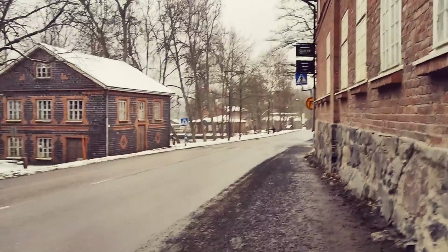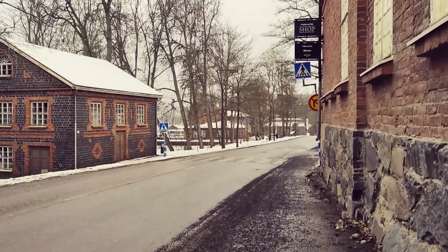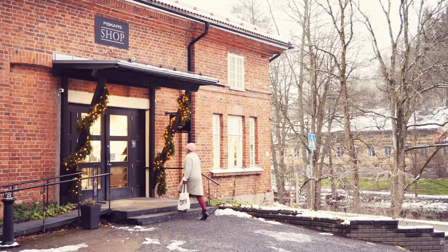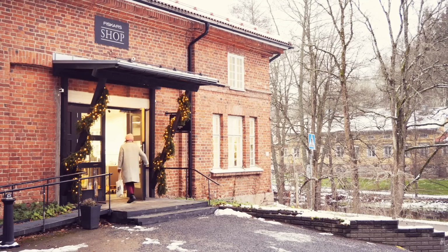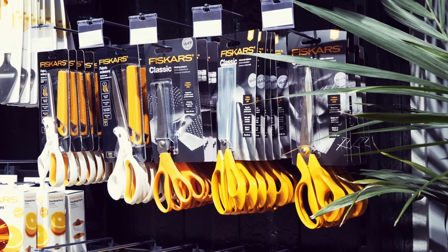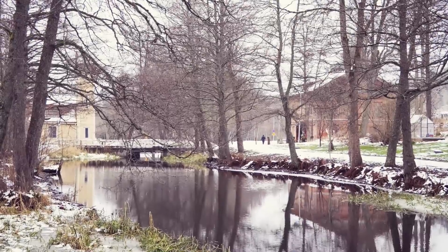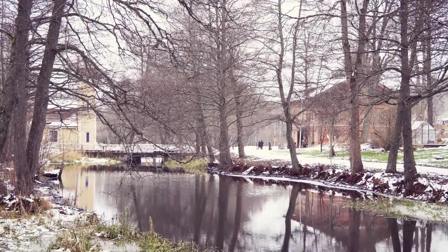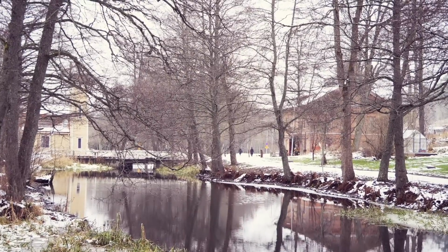A really charming little place with approximately 600 people living here all year around. And you might recognize the name from a company, Fiskars, that makes these classic orange scissors that are virtually unbreakable. If you want me to do a better tour of this village, let me know in the comments below and I'll show you around.